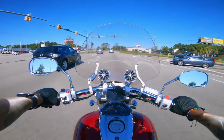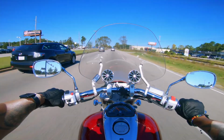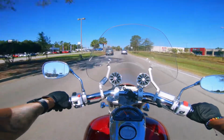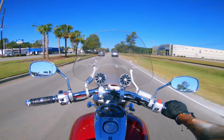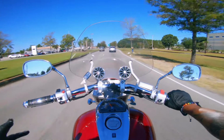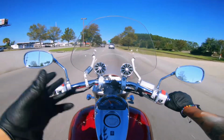Literally every time you turn this throttle, it puts a smile on your face. It makes you laugh because there's so much power. Now don't get me wrong, the Harley V-Rod as well as the FXDR, they do the exact same thing. But again, those are not my bikes or my family's bikes.